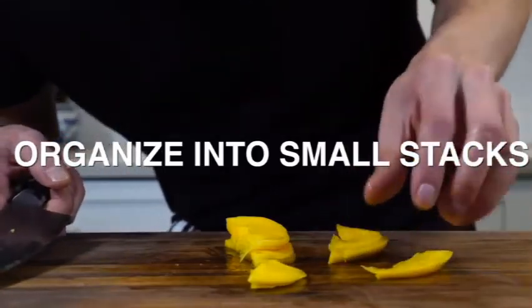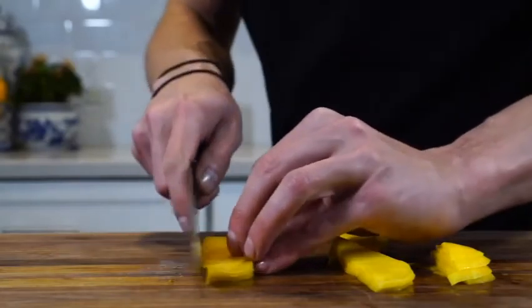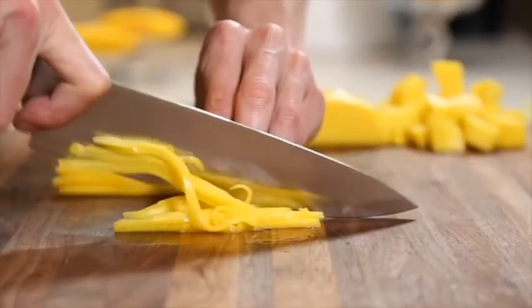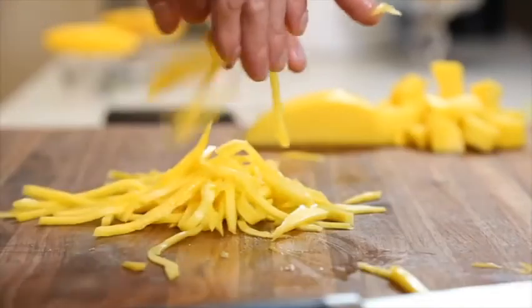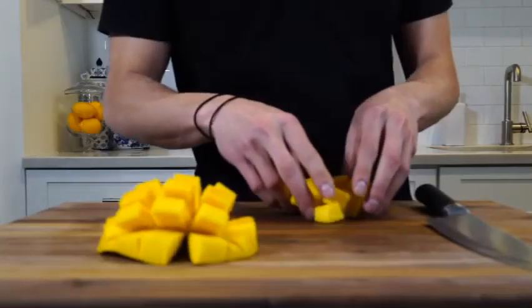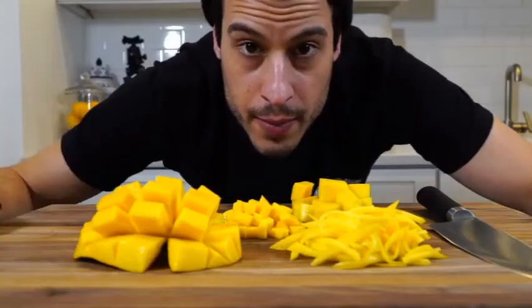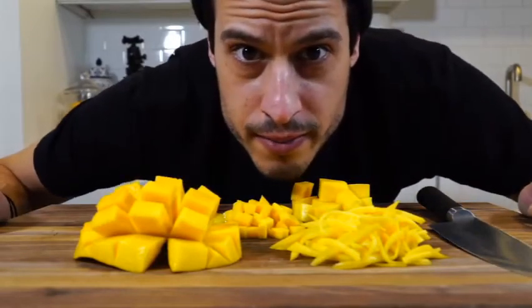Set them up into little piles. Up against the knife. Let me know if you still need help with this. I hope this covers it though.